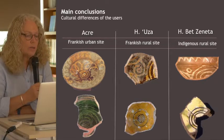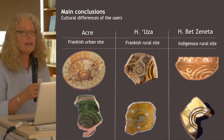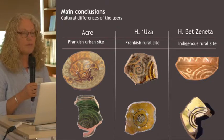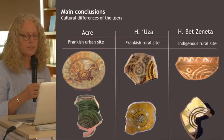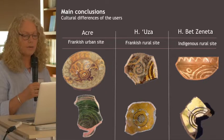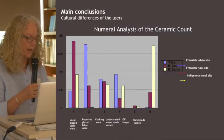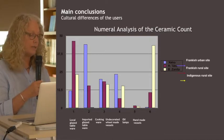When I looked at the assemblages, it was evident at first glance that they all have the same pottery types. Here you can see, just for instance, the Cypriot Paphos ware from the 13th century. You can see we have in all sites exactly the same types, decorated with slip painting decoration and sgraffito decoration. However, when the pottery finds were quantified and compared, it was clear that the makeup of each assemblage is different.